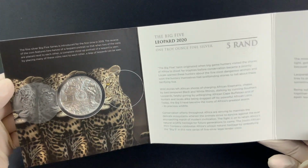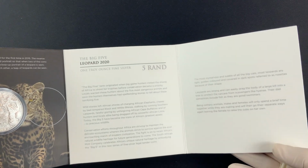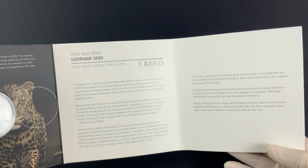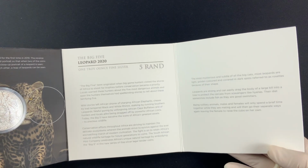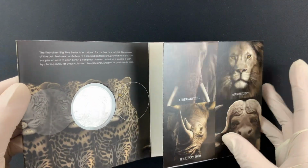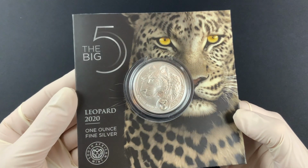Now, the packaging itself is quite robust. Very nice to handle. And you've got all your information there about the 5 rand, 1 troy ounce fine silver. And of course, let's get to the coin itself. This is what we want to see here, peeps.